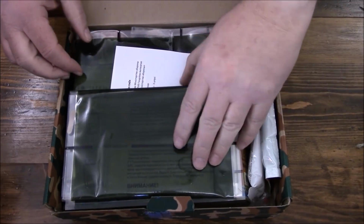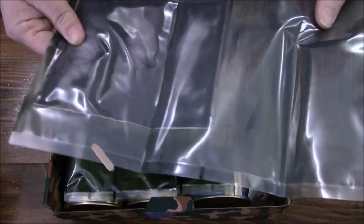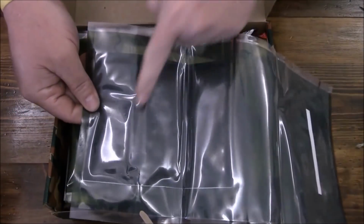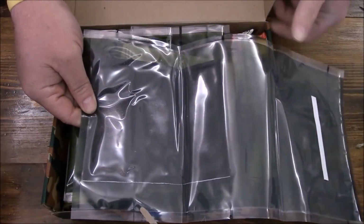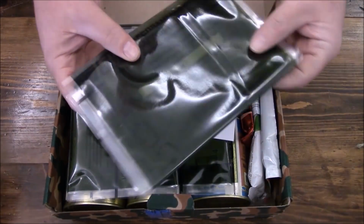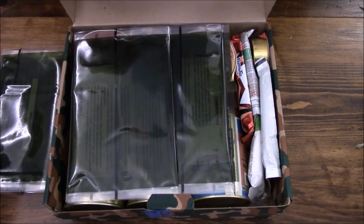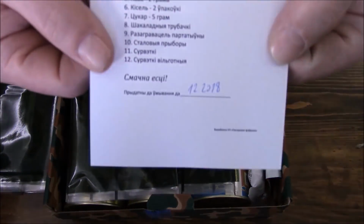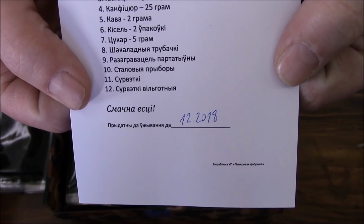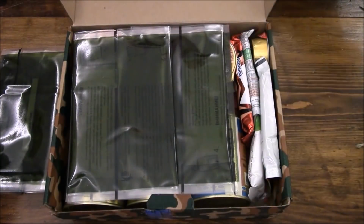From looking right at the top, this looks like a chemical heater, or like a flameless ration heater. And you see all of these huge pads. You know, this thing is going to work super well. I wasn't quite expecting this. I was expecting more of a stove, and I'm guessing that is probably the expiration date, December of 2018, but we'll find out exactly what this is.